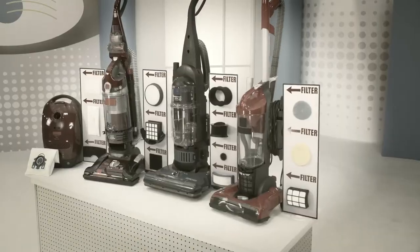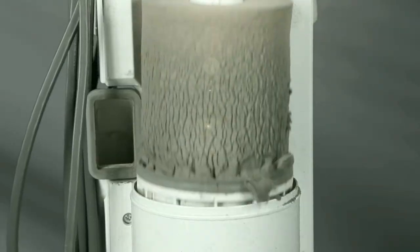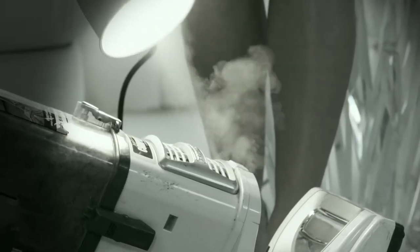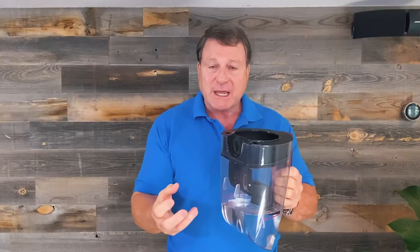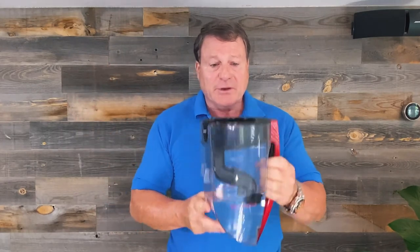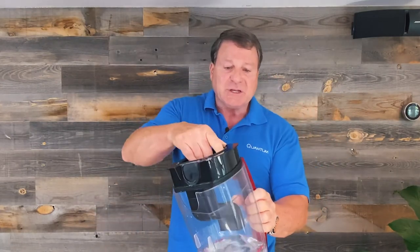It's awesome. And the reason why is because traditional filters clog up with all these different types of bacterium and germs and pet dander, all of which HEPA filters do. And then what you do is you store it in your house and you keep it for a few weeks, and then you fire it up and you blow it all over the whole house for you and your family to breathe. But with the Quantum X, all you do is take the insert out, dump the water out, and it's just that simple.